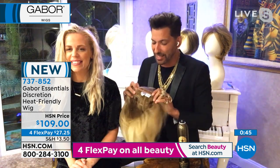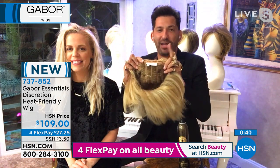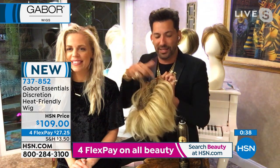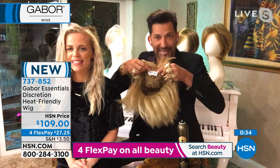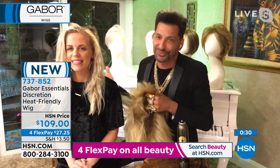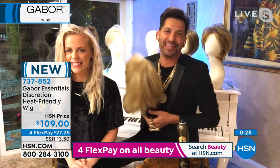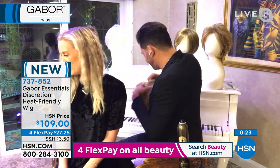And back to adjusting it, those are the tabs I was talking about. Right where your tag is, to the left and right of each side, you're going to see this little peel and stick tab. The closer to the tag, the tighter the wig. The further you go out, the bigger the wig. So it's really simple to use. Don't overthink it. Get it home, shake it, and put it on. Thanks, love.